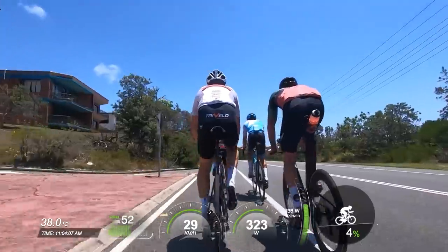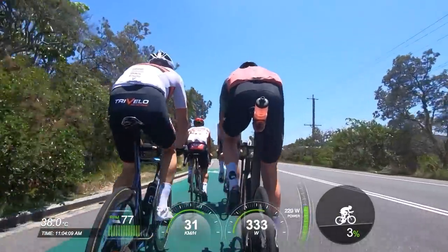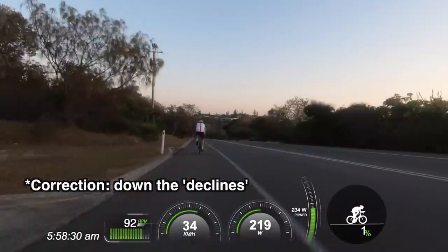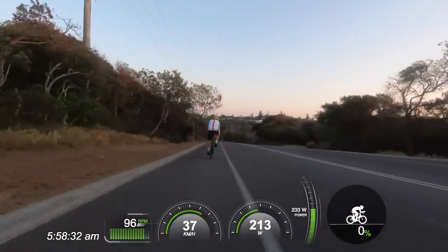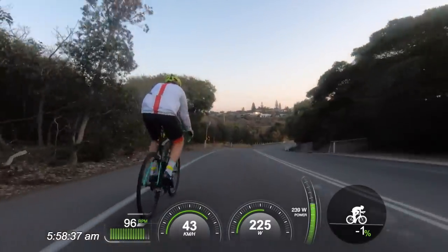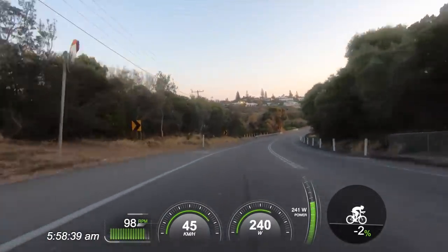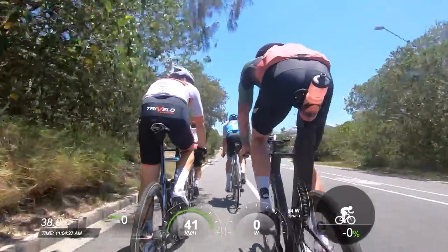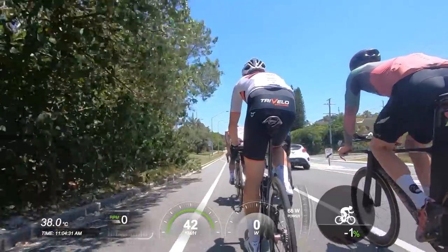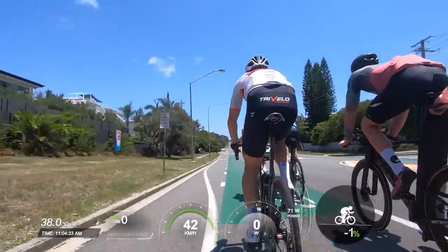And I do really need to emphasize the pedaling down the inclines. I see so many cyclists, even down the slightest incline, they take the pressure off the crank and they free pedal. If you're training and working specific systems, free pedaling does absolutely nothing for you. It just teaches you bad habits. So there's no need to do it unless, of course, you're descending down a serious hill or mountain.